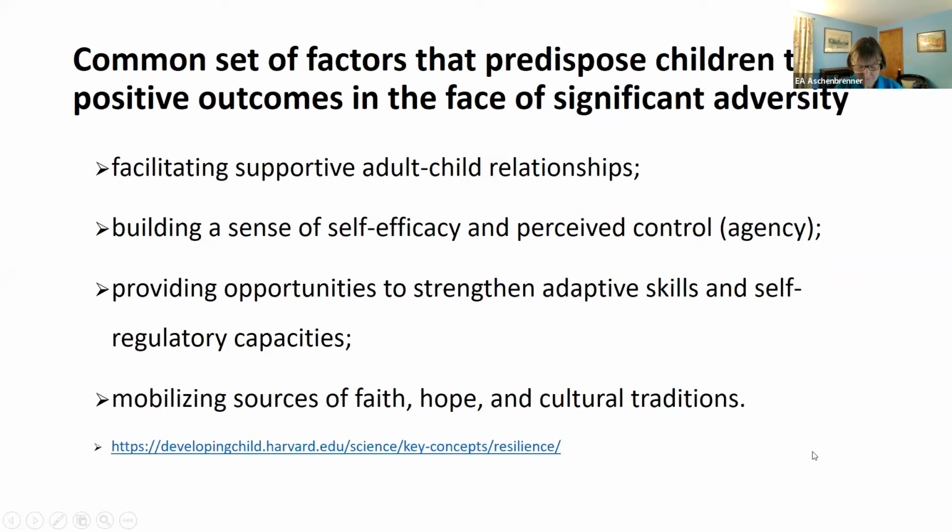Again, this is work from Harvard that says that these are really important factors. And the top three are things that are really important and consistent with the impacts that we can have in school, right? Facilitating supportive adult-child relationships. One of the things we have always known is that a positive relationship matters. It matters tremendously for children to feel safe, secure, and willing to take risks in learning. That notion of self-efficacy and perceived control.